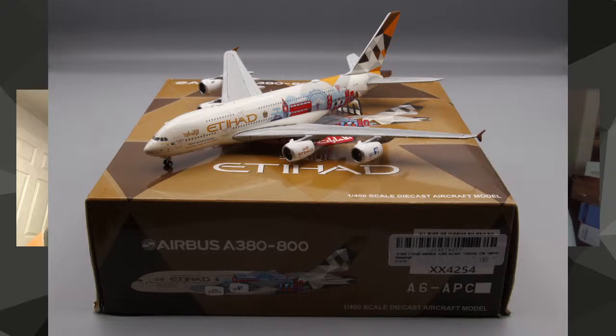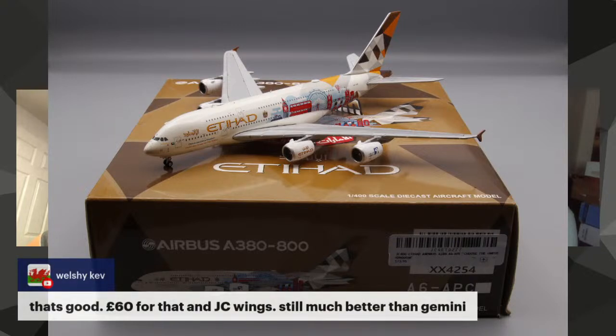But £60, I think this is very good value for money. Yeah, definitely very good. JC Wings, and the A380s are normally very, very good as well. I don't have one, but I have heard they are supposed to be very good. They are better than Geminis, and I've seen their Singapore one up close and personal, and it was a beauty. Kev vouching for it as well. It says that's good, £60 for that, and JC Wings still much better than Gemini. I don't have a massive gripe against Gemini's A380s, but I think there could be a little bit of improvement. It still looks good, but not as good as I think it could be.